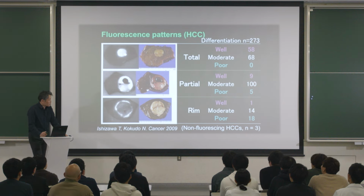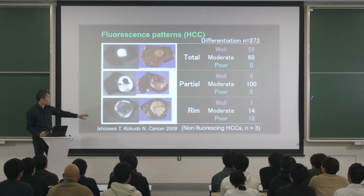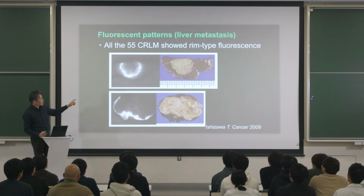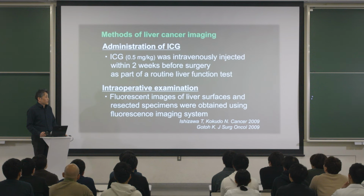In fact, on the cut surfaces of the resected specimens, we could find that well or moderately differentiated hepatocellular carcinoma tissues show cancerous fluorescent signals, emitted from the inside of the cancer tissue. In contrast, in poorly differentiated hepatocellular carcinoma and in colorectal liver mets, we can find ring-like fluorescent signals. The fluorescent signals were emitted from the non-cancerous hepatic parenchyma surrounding the tumor. Today, I don't have enough time to explain the mechanistic background, but anyway, we can use this phenomenon for the intraoperative detection of liver tumors irrespective of the fluorescence patterns.